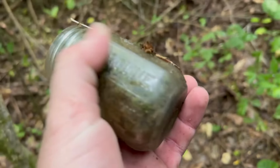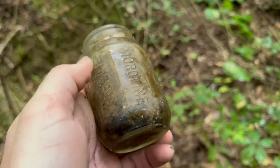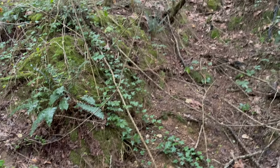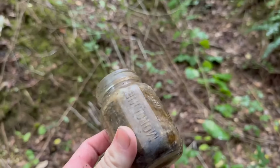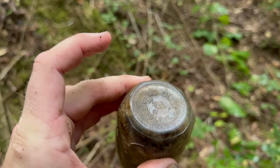Looks like I got a Moraline. Yep. Moraline, little jar. We usually find these in these ditches like this a good bit. I believe this was a competitor to Vaseline. And that's okay, we will take it.